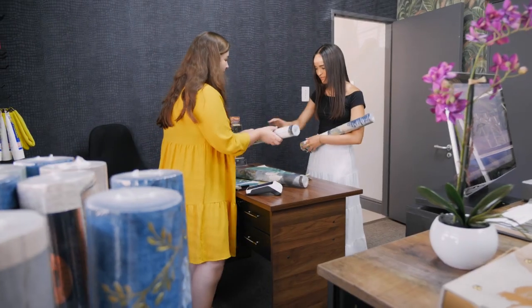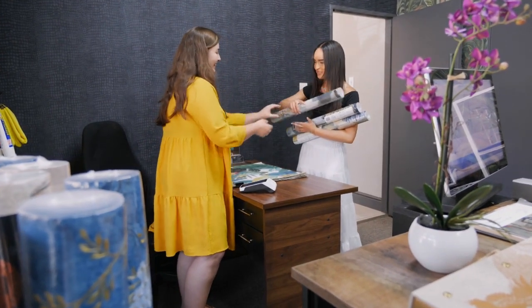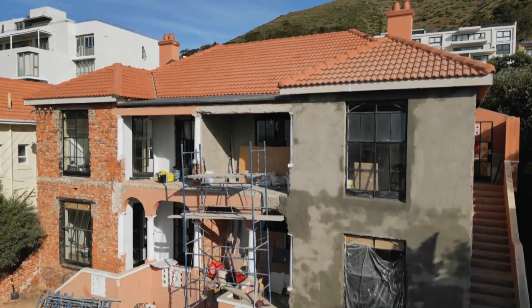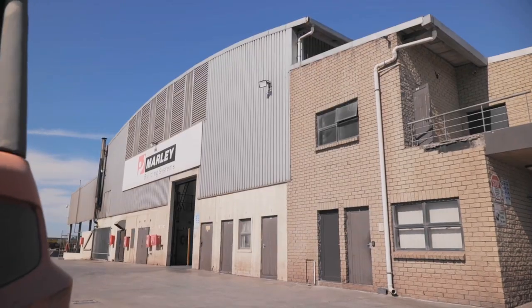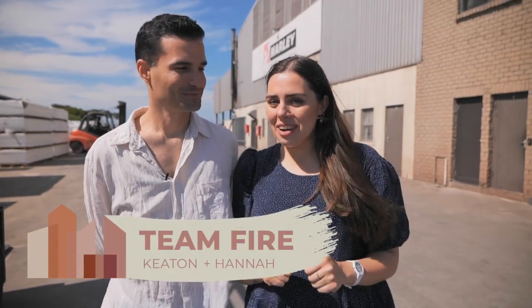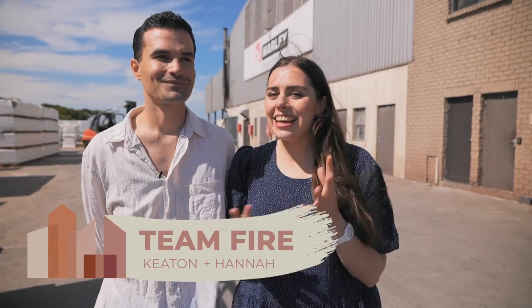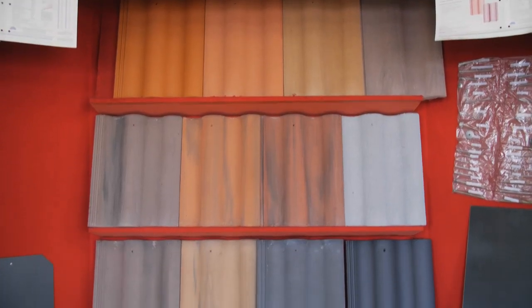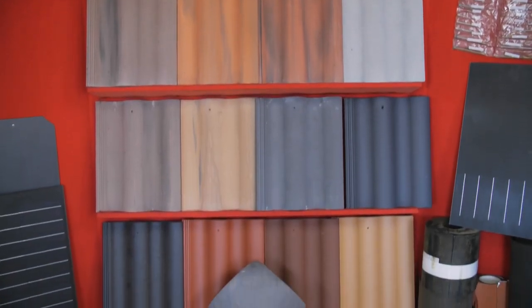While the duos reinvent the apartments, the exterior is also being renovated. Team Fire takes a trip to proud Buco supplier Marley Roofing. We have been seeing the roof go up on site and have been admiring the color that they are using. And we wondered, could we bring that into our apartment somehow? Maybe into our flooring, you know?